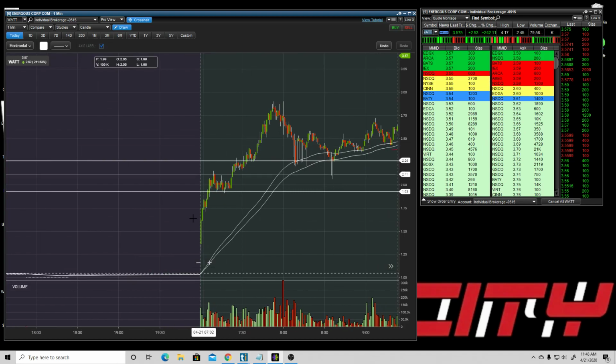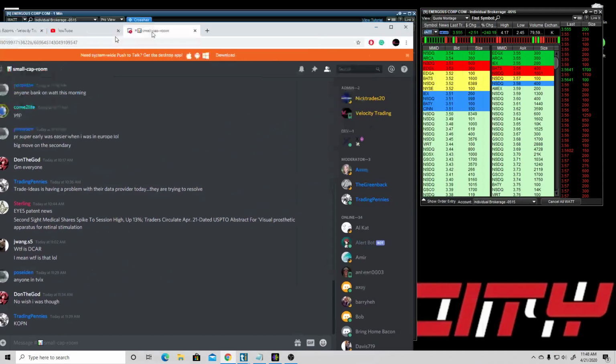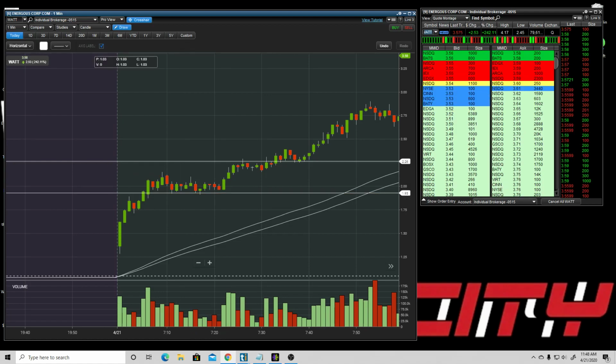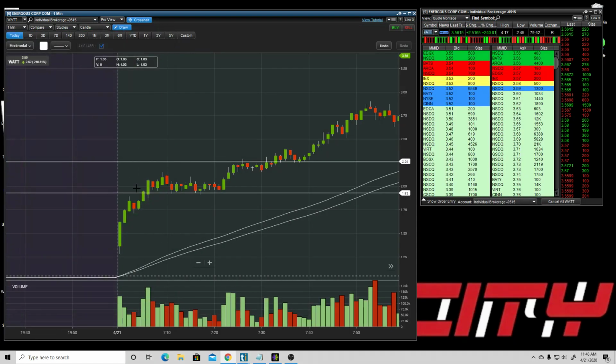So I was getting in here pre-market, pretty early on it. Let me just pull over. I think I have my executions here. I'll show you guys where I was scaling in. I was scaling in right around this 2.13 area. I don't have the timestamps there, but I was scaling in there, 2.13, 7,000 shares, and you guys see my exits, 2.82, 2.80. So scaling in right around here.